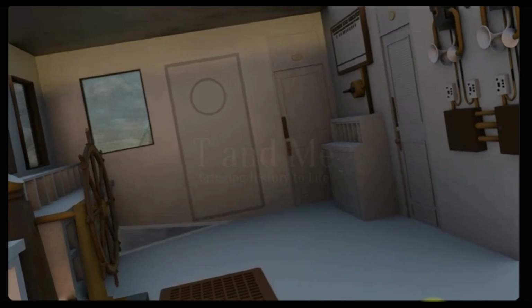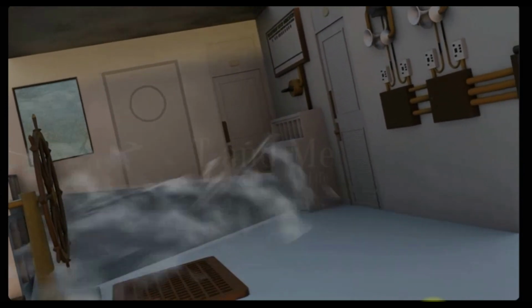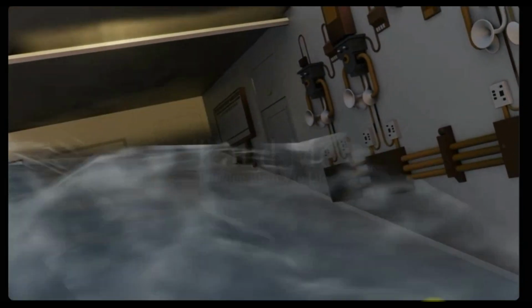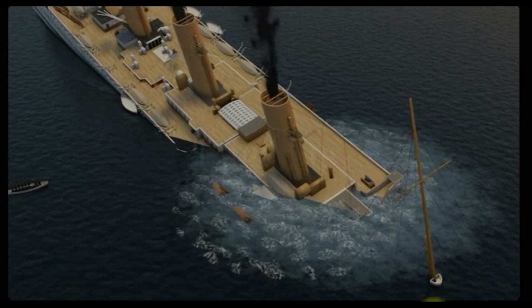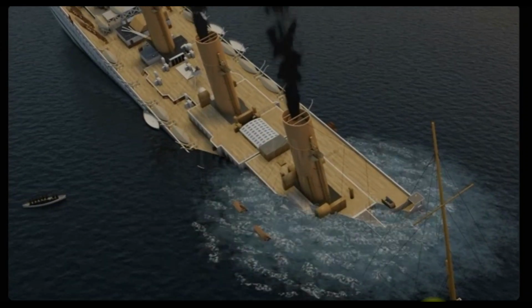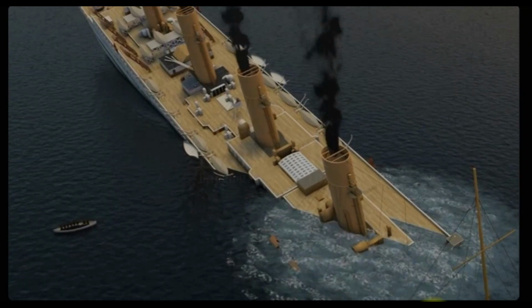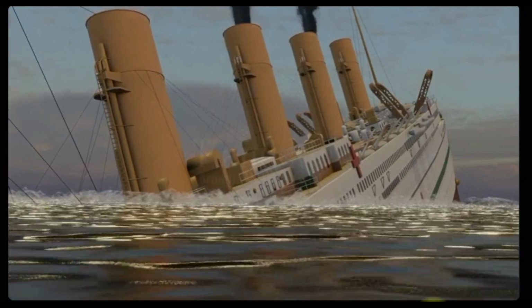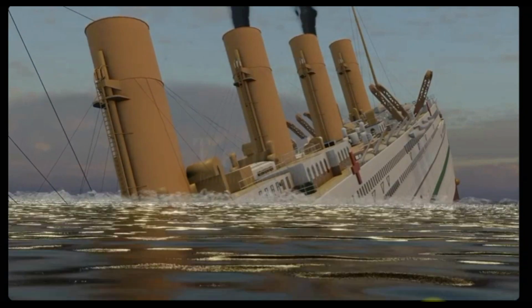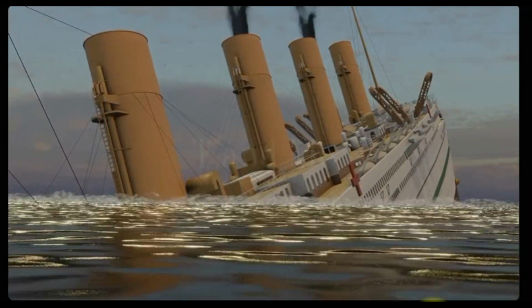And now we're going to see the bridge flooding. Right from the wheelhouse. Now we're gonna see water reach the base of the first funnel, but we're not. And that's just simply because if you take a look at most pictures of the Britannic, you can see the first funnel very compared.